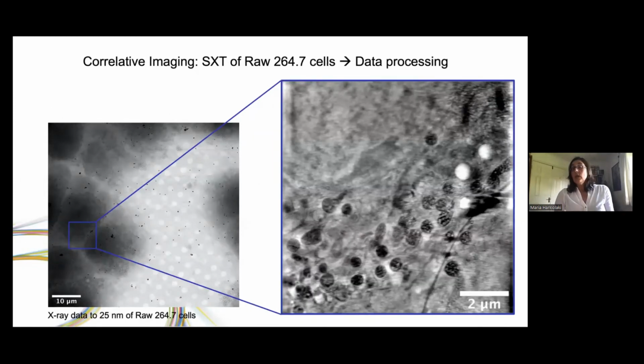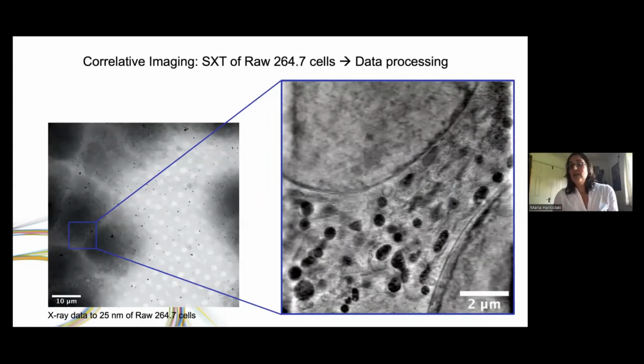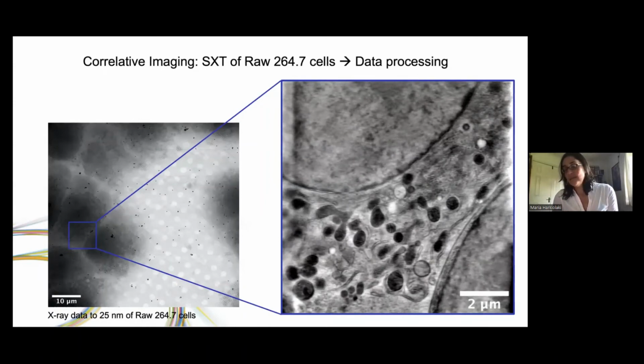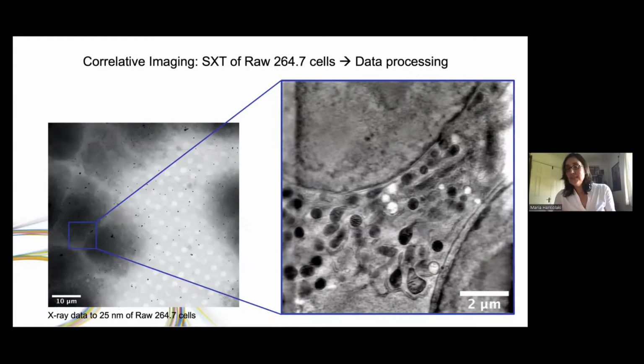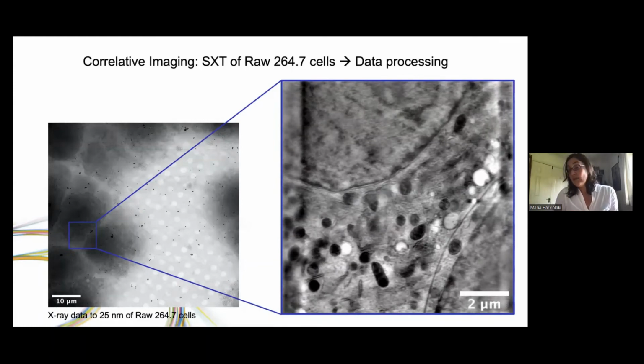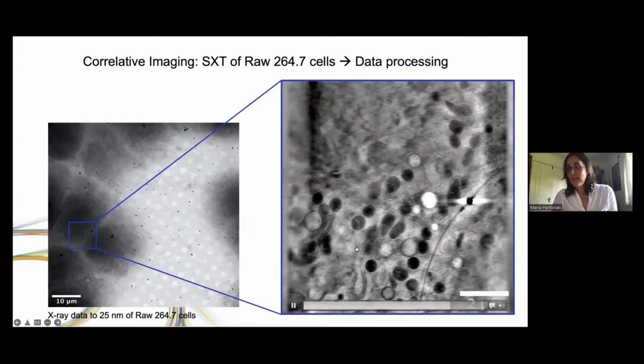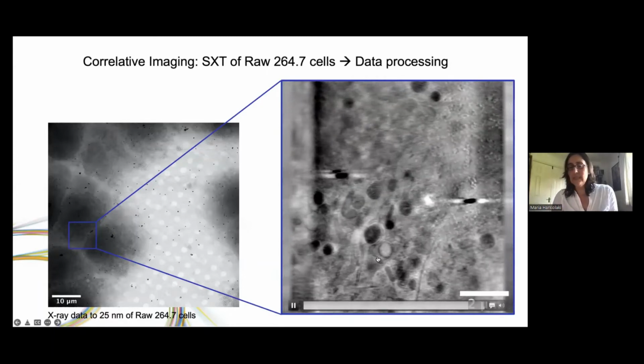Okay, when this is processed, the level of information you can get out of something like this is, to us at least, tremendous. You can see all the defined structures, the double membrane, you can see heterochromatin, nucleosomes, you name it. As I said, these cells are really, really pretty dense.